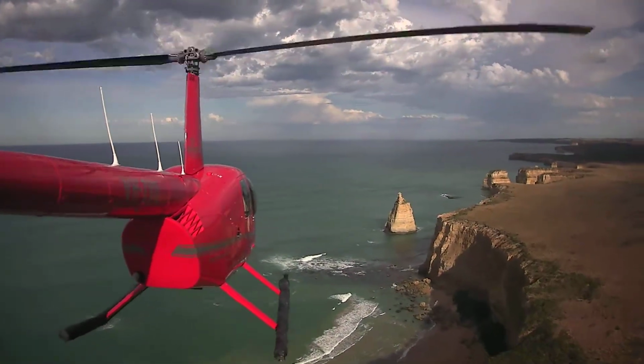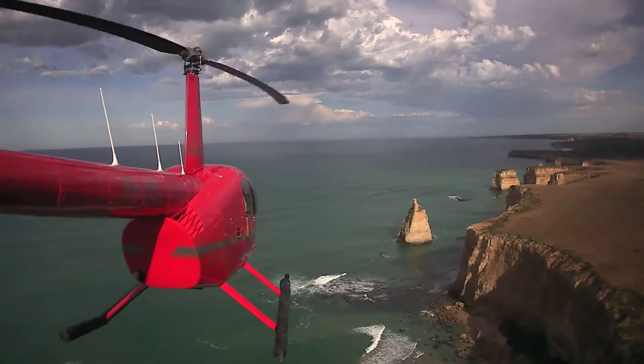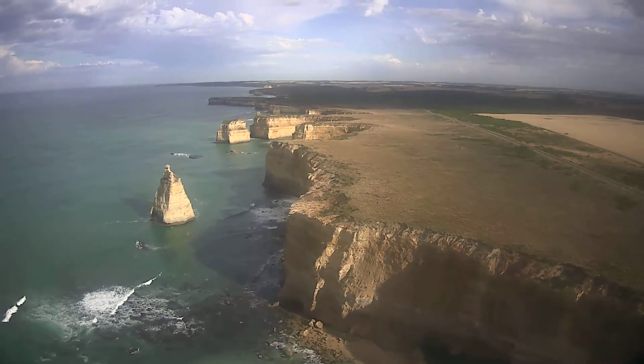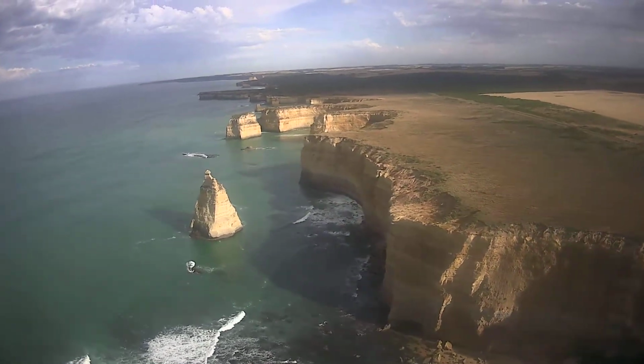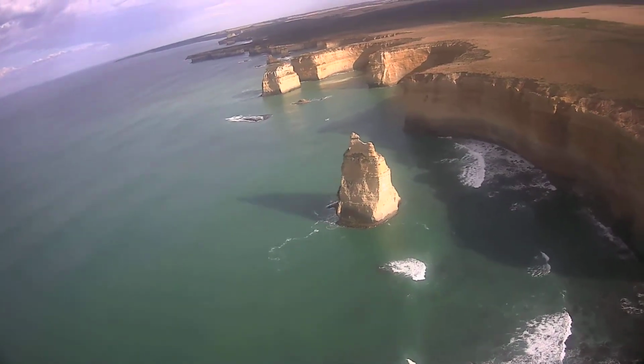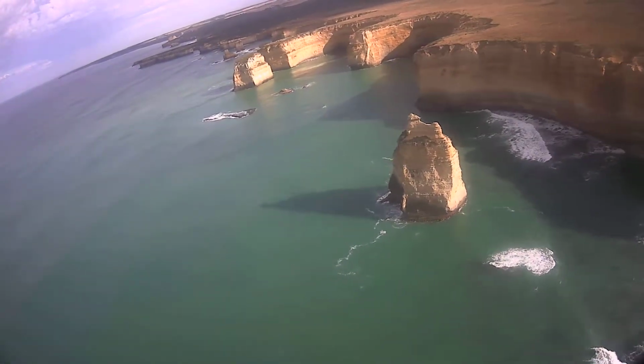Now, all the features, including the cliff, are made out of limestone. And as you can see, they're all different shapes and sizes, sculpted primarily by the wave action, but also by the wind and the rain.